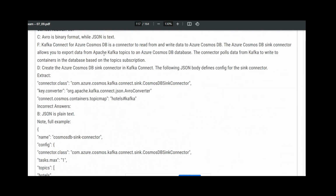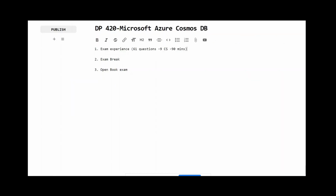Okay. So if I now talk about the number of questions I received for that exam, there were 61 questions, including multiple choice and multiple response. Then we have a hotspot, where you need to drag and drop your answers. Also there is one case study with 9 questions basically.